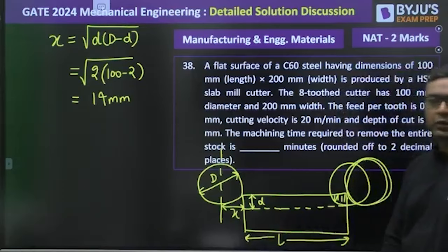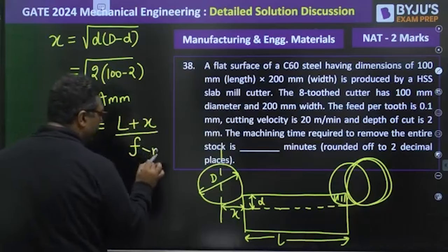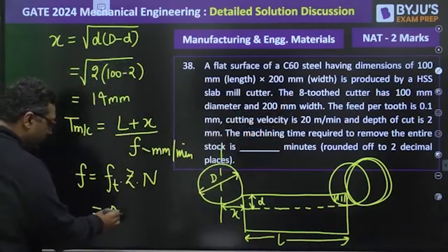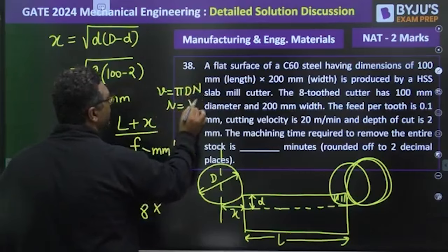Machining time will be equals to L plus X upon F. Here F is feed in mm per minute. You all know feed in mm per minute is feed per tooth, number of teeth into n. Feed per tooth is given as 0.1. Number of teeth is 8. RPM is not given to us. Then you know velocity is pi d n. From here we can find out n as V upon pi d. So you will be putting here V upon pi d.